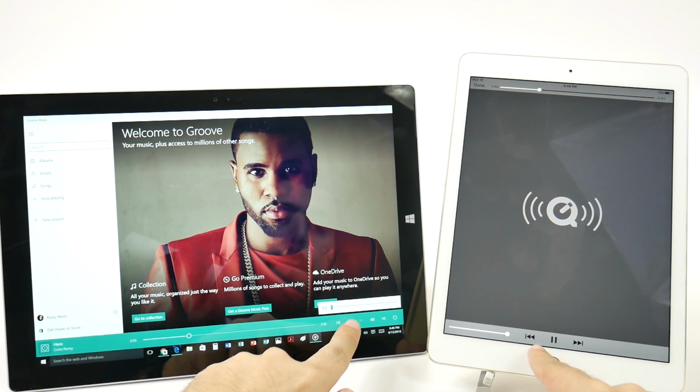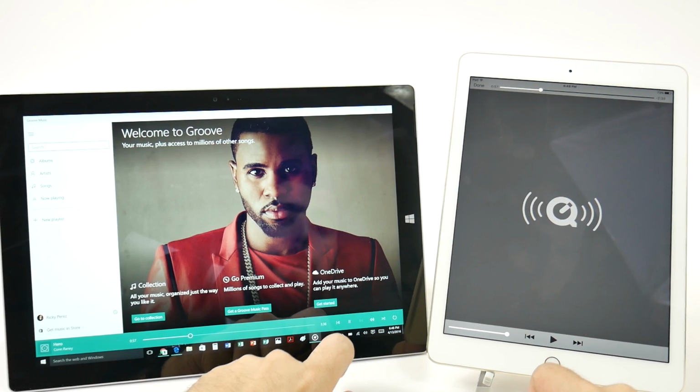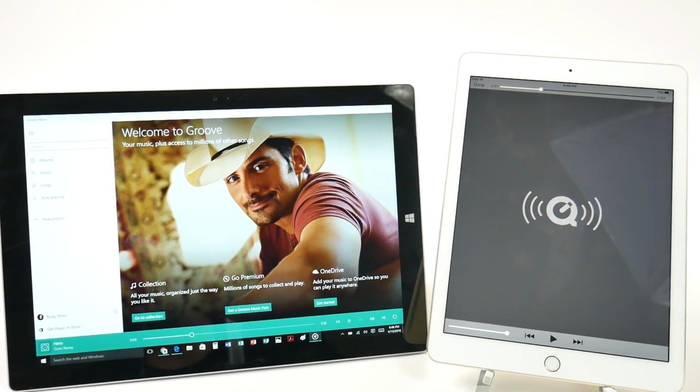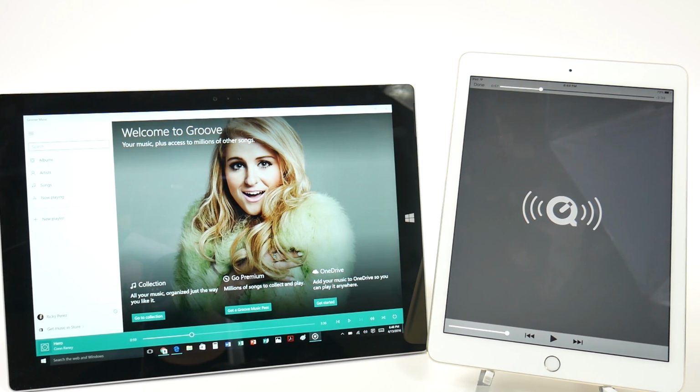So as you can see, when it comes to these two, in terms of sound quality, the iPad Air Pro definitely takes it, just having the better overall sound between the two.